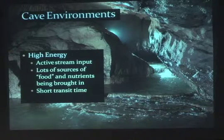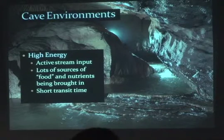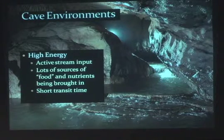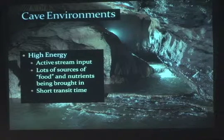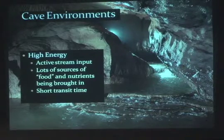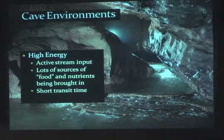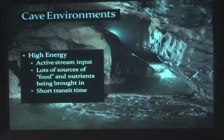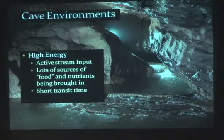They also act as a conveyor belt to take stuff out of the cave as well. In caves where we have active streams like this, there can be a very short transit time for whatever the water brings in, because the conduits, which are bringing this water from the surface down underground, can be just like sewer tubes. You know, there's very little resistance or infiltration time, and so any pollution or nutrients that the rivers bring in, they also can wash out of the caves fairly quickly.